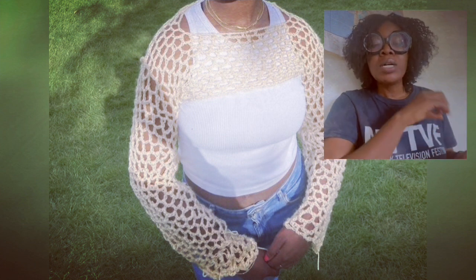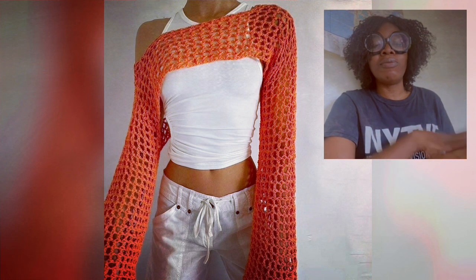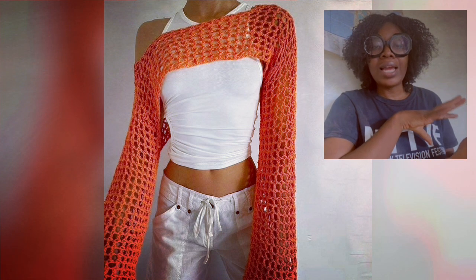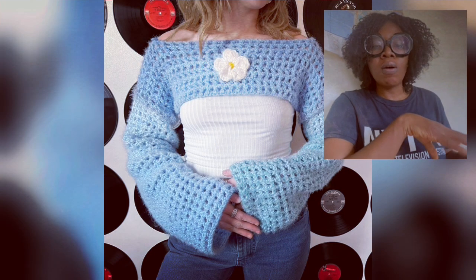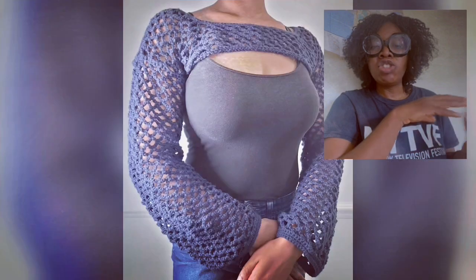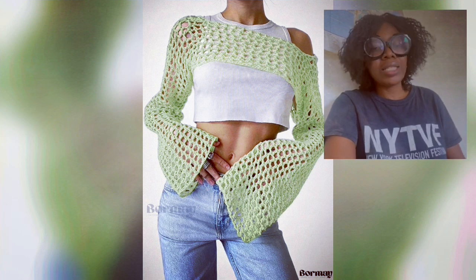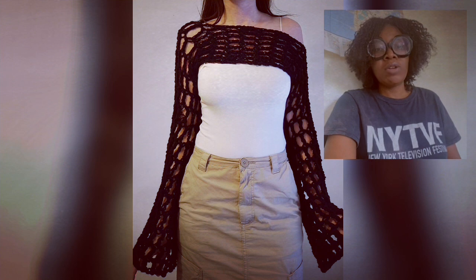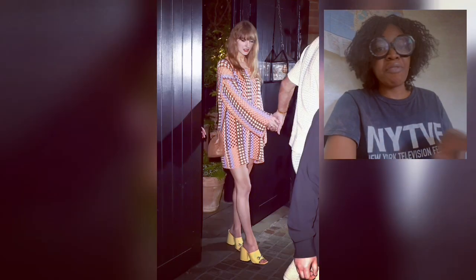The next one is these shrugs, bolero tops that people are making. I love a good shrug, I love a good bolero, but I think that if you're not doing the pattern right, it's too big, it's too small, it just doesn't look right. It looks cheap, it doesn't look well made. A lot of people are making them, they're selling them, and I don't like this trend. It's one of my least favorite crochet trends that is going on. Everyone is making it, everyone is selling it.